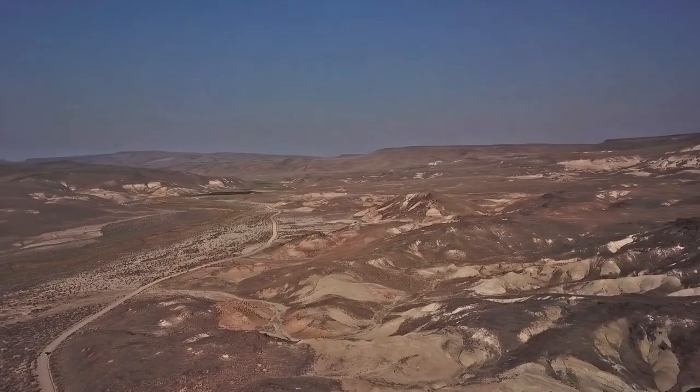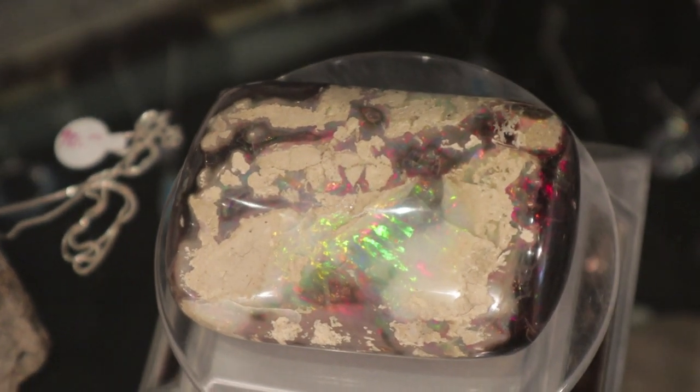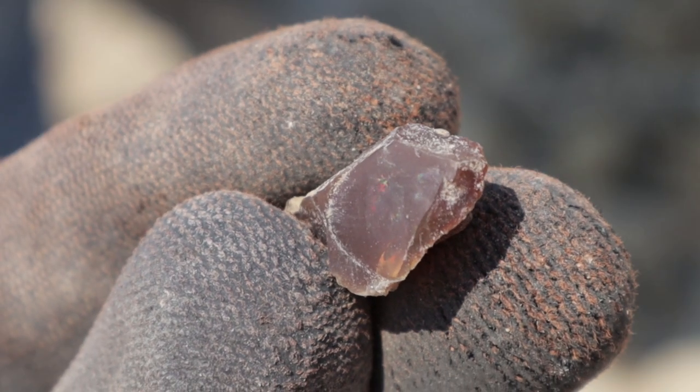Today, we are in Nevada, in the Virgin Valley, and we are on our way to the Royal Peacock Opal Mine to dig some beautiful opal specimens.